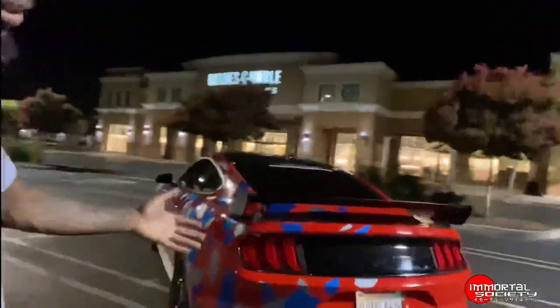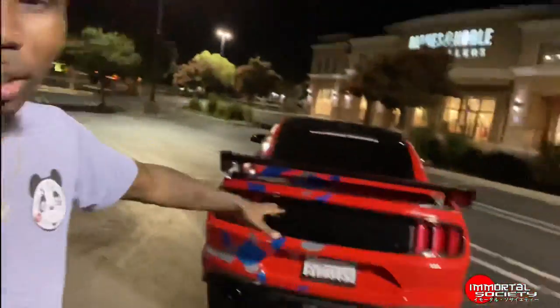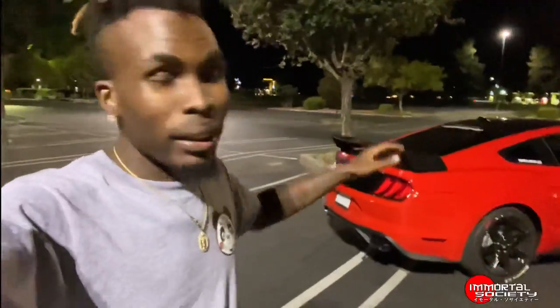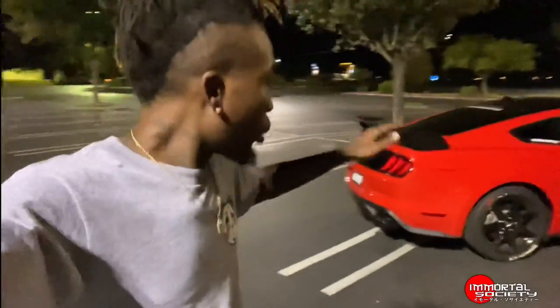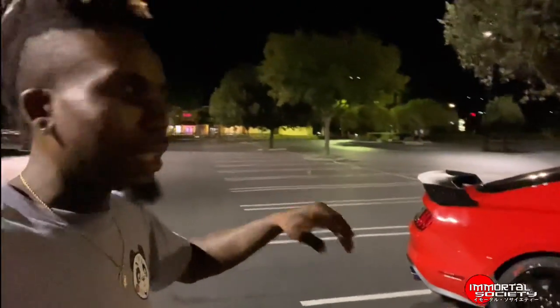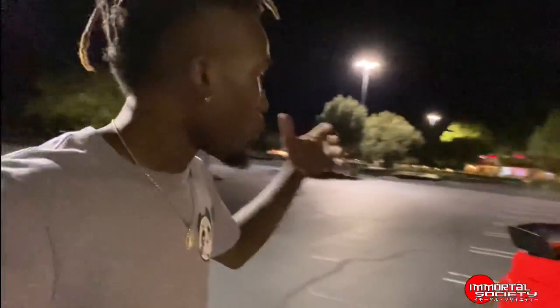Check out the back definition. I'm gonna flip the camera around. Like I said, it's all dirty. You can see fingerprints smeared on it, but I'm the first Ford GT on YouTube. I'm the first with the Shelby GT500 track performance wing. Everybody else got the other one. They got the smaller one that's not as aggressive. This one is super aggressive. It's very aerodynamic. It works.